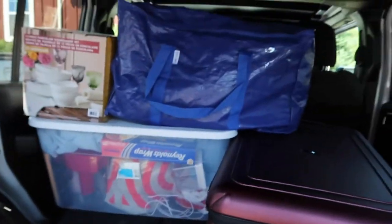Let's finish this up and then head inside. So we're going to be moving the furniture because I wanted it a different way. So we'll see how that goes.